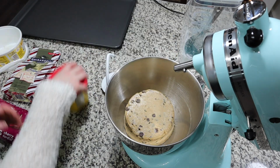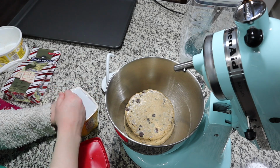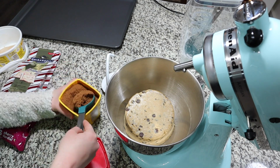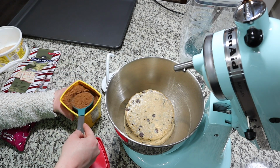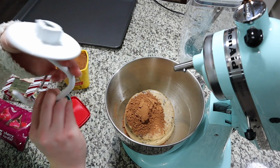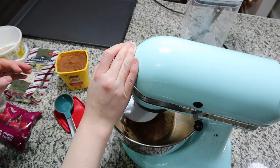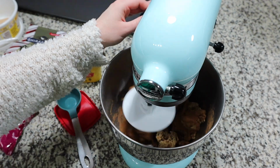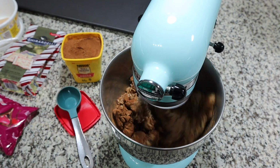All you need to do is take your tub of cookie dough and add in a fourth a cup of cocoa powder. Mix that together very well. I like to use my KitchenAid mixer just because it makes it so much more simple. But if you don't have one, you can put your cookie dough in a baggie and just do it by hand, and then that keeps you from getting covered in cocoa powder.